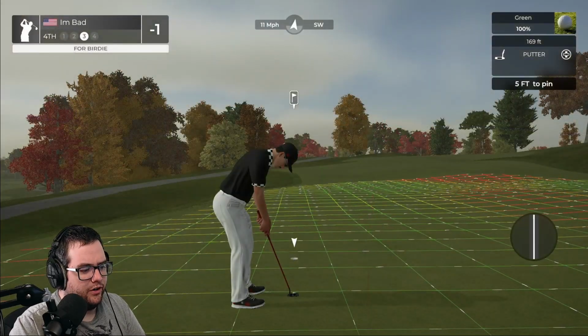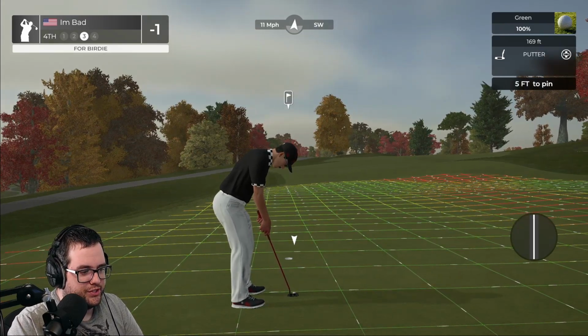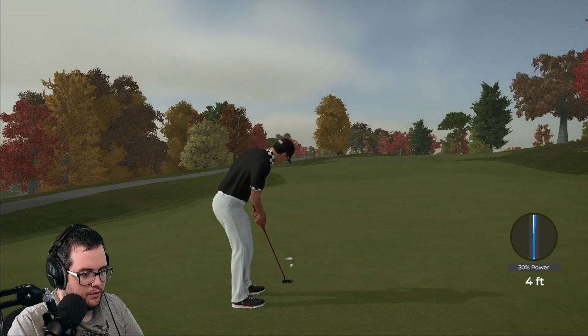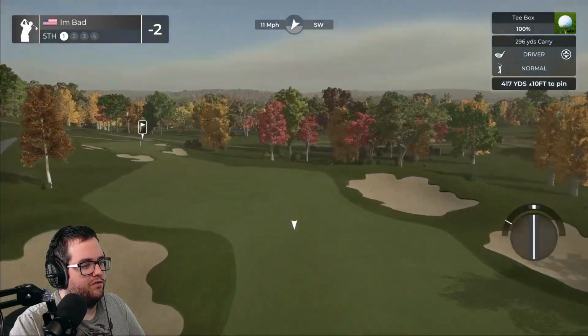Now we just gotta, I don't know, make a putt. That's all. We just gotta make a putt. Hey, what do you know? Actually made one. All right, another birdie. What do we got here? 417 up the hill, par 4.